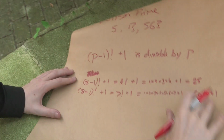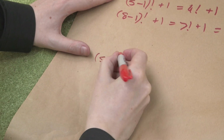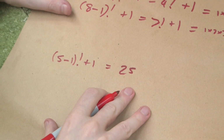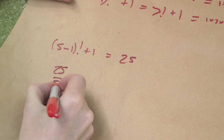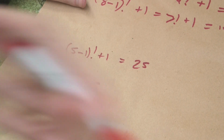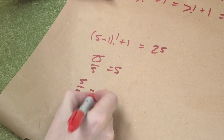Let's do the 5. Well, we did the 5 already, didn't we? So we got 25, 5 minus 1 factorial plus 1. So we ended up with 25. So we know you can divide by 5. So, 25 divided by 5 is equal to 5. And all I'm saying is you can divide by the prime again. So obviously 5 divided by 5 is 1. So that would work. Other primes wouldn't do that. So we see a prime passing it once and then failing the second time.